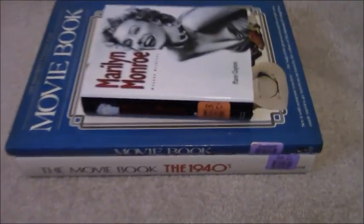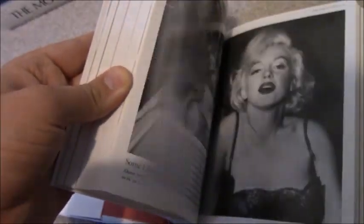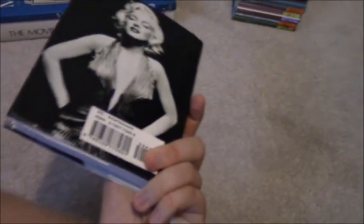I got a few more books from my cinematic book collection. I got Marilyn Monroe Unseen Archives. It's a cool little tiny book here. It's got somebody's address in there. It's got all kinds of nice photos in it and whatnot. It's very cool, and I do have a couple other Marilyn Monroe books in my collection, so I thought this would be a nice addition.